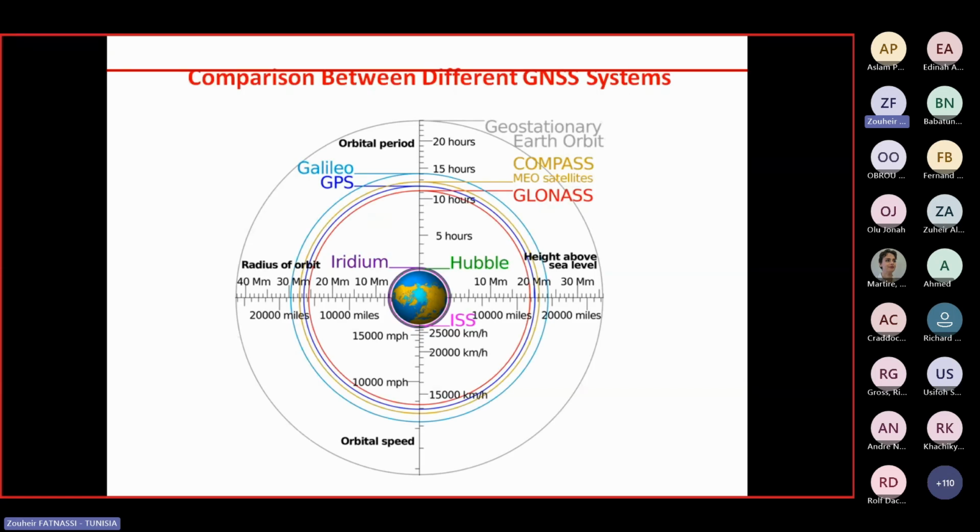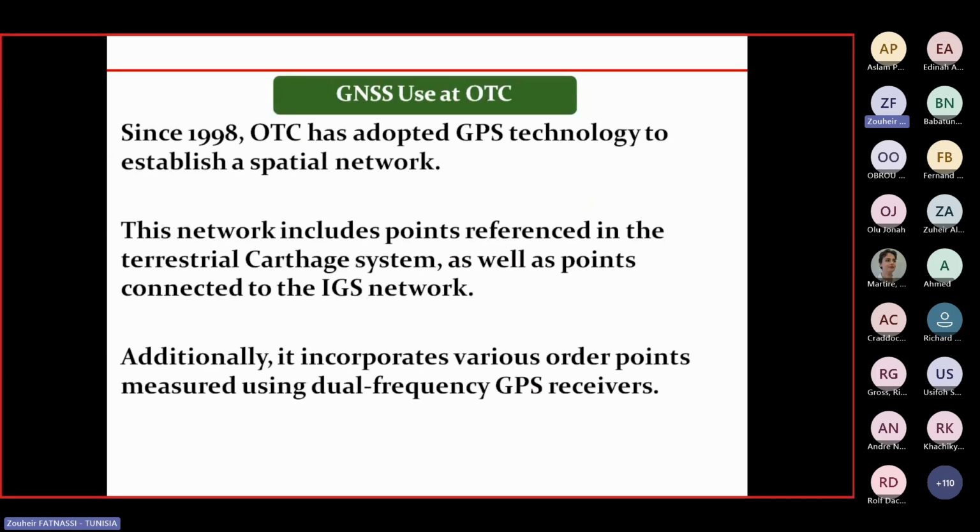For the GNSS use at OTC, as you can see, OTC has adopted GPS technology to establish a spatial network since 1998. This network includes points referenced in the terrestrial cartographic system, as well as points connected to the IGS network. For this first network, we have 28 points all over Tunisia, from north to south. These points were observed each for 3 days, 72 hours, and computed with the cooperation of the National Geographic Institute of France, Institut Géographique National de France, and were tied to the ITRF. I think by that time it was ITRF2000, because the processing was after that. Additionally, this network incorporates various order points measured using dual frequency GPS receivers.